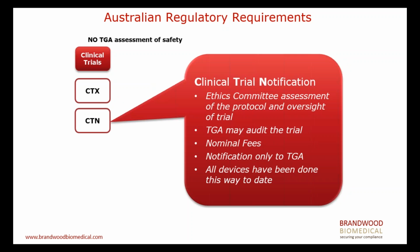The second pathway is called the clinical trial notification pathway. So in this case, you've got an ethics committee that needs to assess your protocol, and they have oversight of the trial. TGA may audit the trial, but they don't have that heavy involvement as the previous pathway. It requires a notification only, and everything is give and take. So in this case, you might pay lower than the other ones, but the chances of you to get a pre-approval are not as high as a CTX. Most manufacturers tend to go through this way, and from our knowledge, all devices have been done through this way to date.